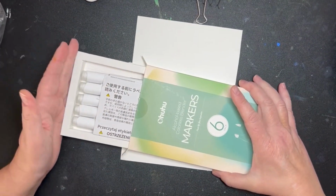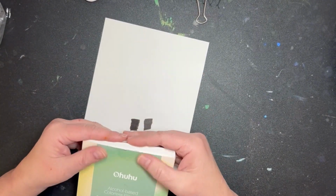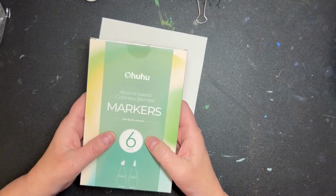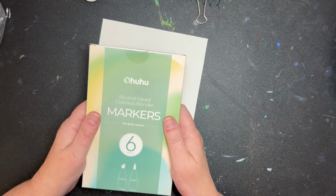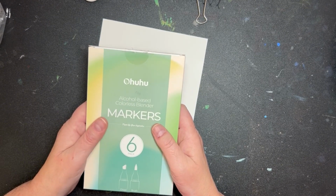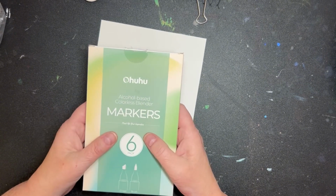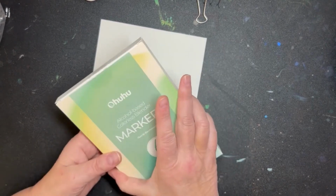They're nice and juicy, and you know, Ohuhu, I really like Ohuhu. I think they're a really good company. I haven't had any problems with anything I've purchased from them. So yeah, I think these are going to be great for me to use. I have tried recently to blend my pencils with them. It looks really good when other people are doing it, to be honest. It looks like a beautiful blend. So I don't know what I'm doing wrong, but so far that hasn't really worked for me. But, you know, I love them for just the alcohol markers that I use and blending with them. So yeah, I think this is a great purchase.